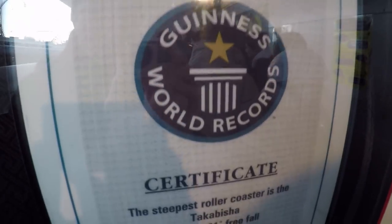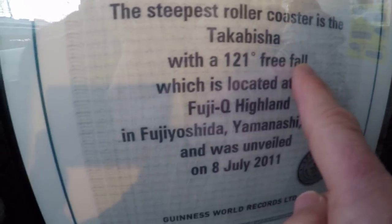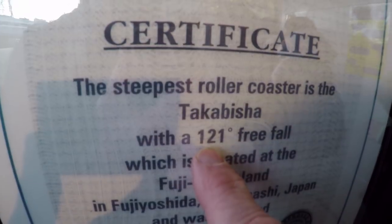This roller coaster is in the Guinness book. The steepest roller coaster is the Takabisha, with a 121 degree free fall, which is located at Fuji-Q Highland. Wow. 121 degree free fall. What does that even mean?